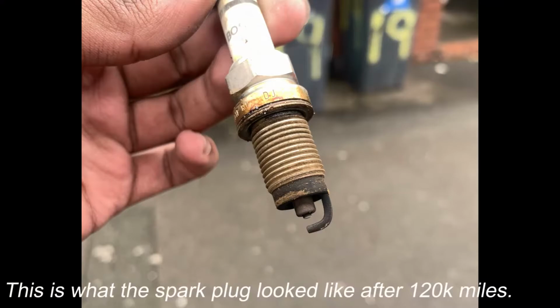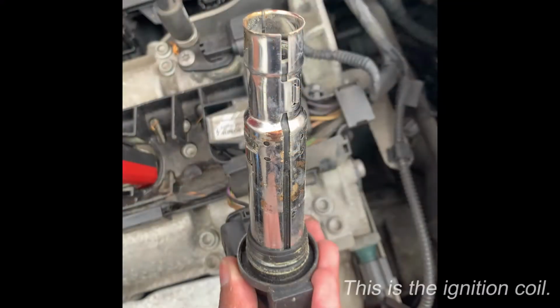As you can see, the spark plugs were pretty far gone in my opinion, and I'm surprised to see that the car was still running and driving as it was.